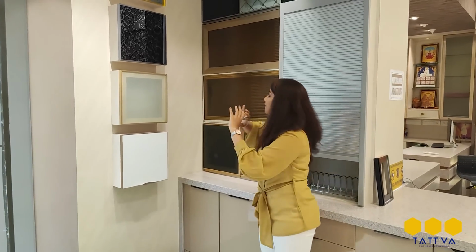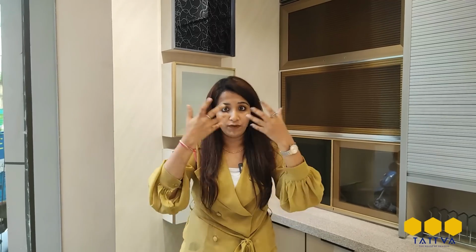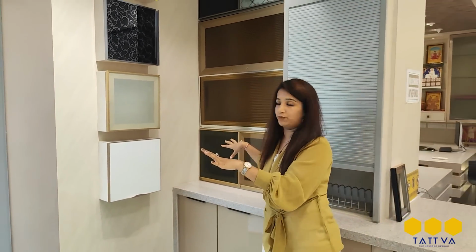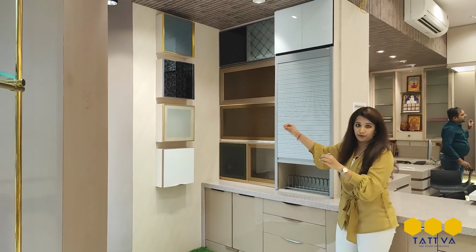Here, if you notice, we have different finishes of glass profiles and different varieties of glass profiles. One thing we were very particular about was that any customer coming to the hardware showroom should be able to feel and have a complete experience of the different finishes or types of hardware that they would want to buy. So we made sure we have a good variety of display. Here was dedicated to all the glass profiles with different finishes.